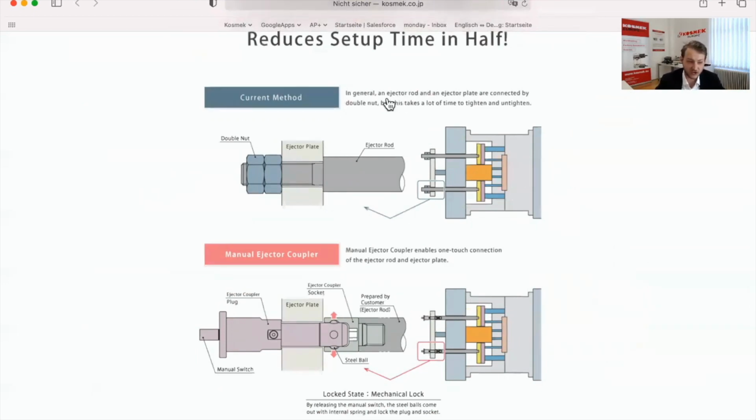In general, the ejector rods and the ejector plate are connected by a double nut, but this takes a lot of time to tighten and untighten to change the ejector plate. Now, with our manual ejector plate, it enables a one-touch connection of the ejector rod and the plate with the help of this manual switch.